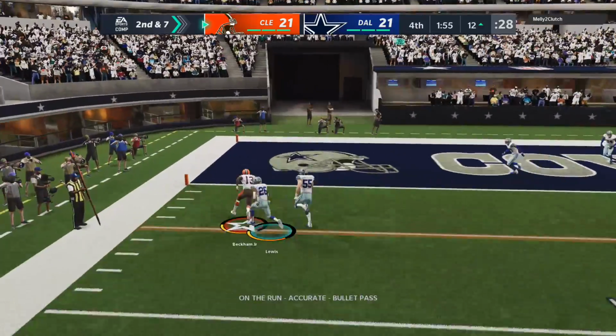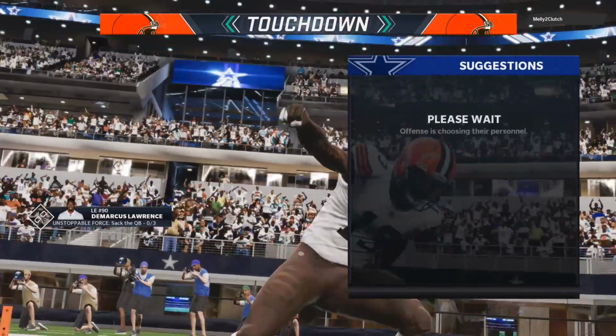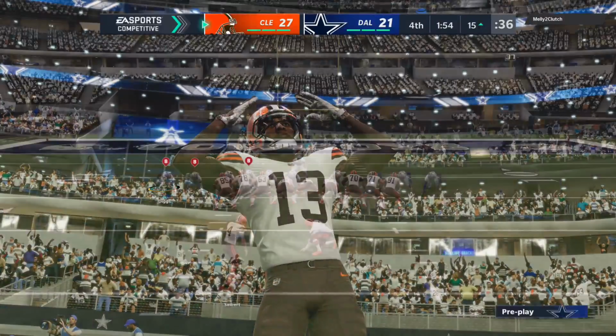Getting down to the good stuff. All tied with 2 minutes remaining on EA Sports. So the Browns in possession of the football here as we get you reset. They've got a second down now as they search for a score to break this tie.